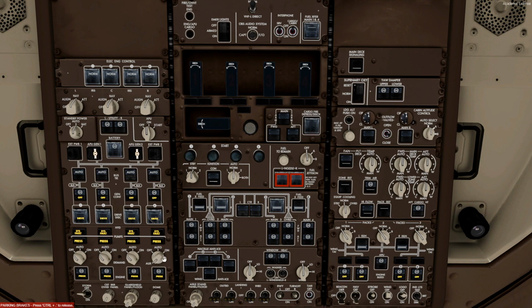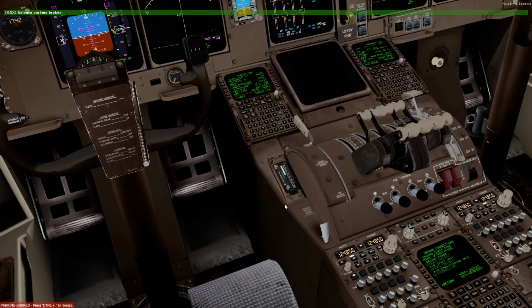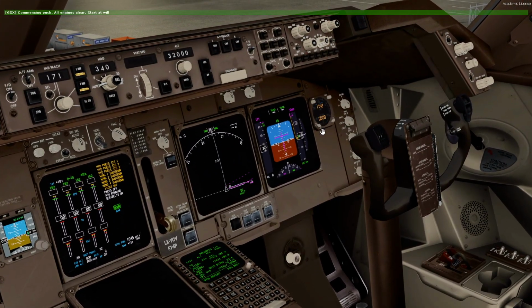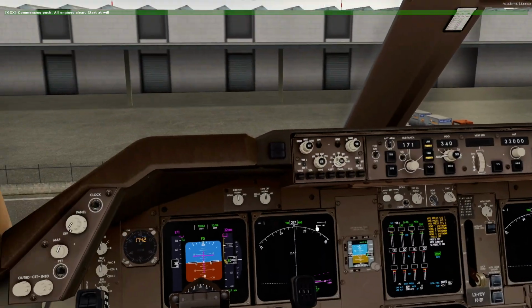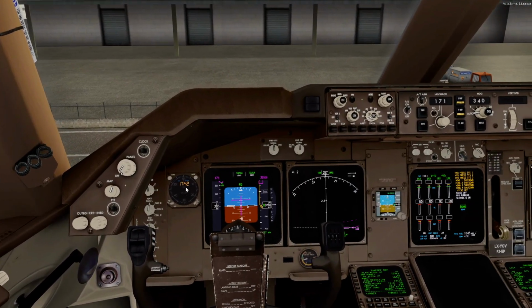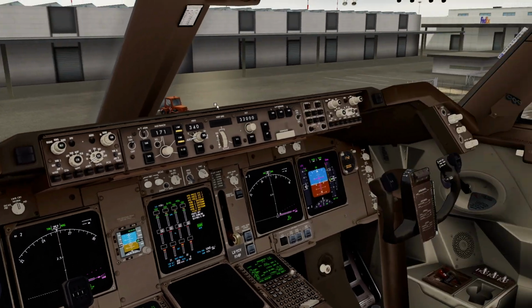This one goes to aux. Release parking brakes. And I will release the parking brakes. Commencing push. Starting block time. Is clear. Alright, and off we go. 17:42, quite early. 20 minutes ahead of scheduled departure time for now.